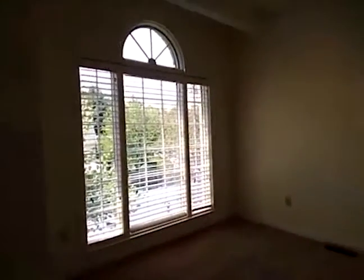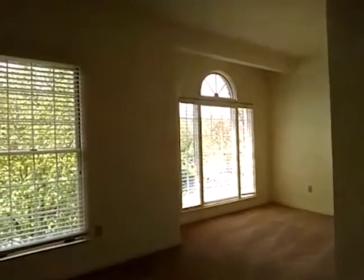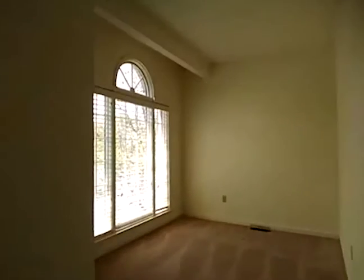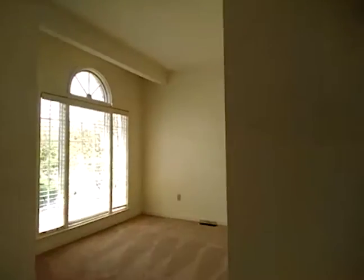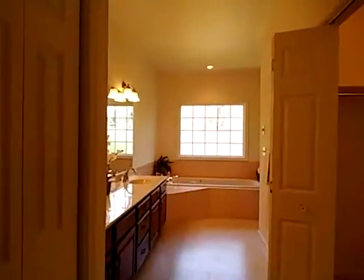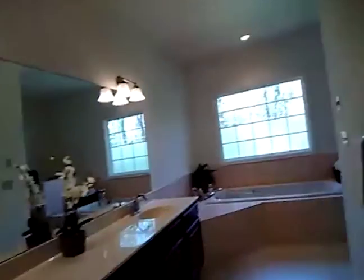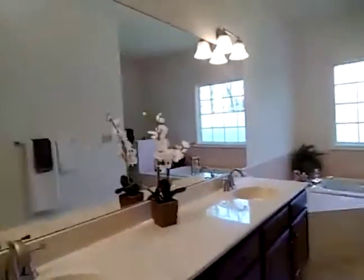And some folks have thought about making this space a second walk-in closet. The master bathroom features a large walk-in closet, a large linen closet, a double bowl sink, a jacuzzi tub, and a double-seated shower.